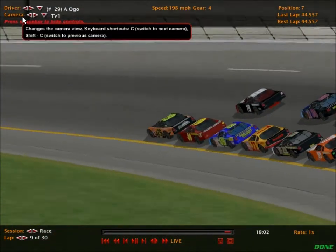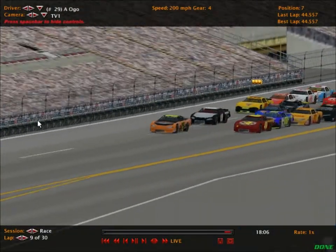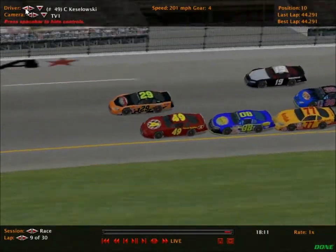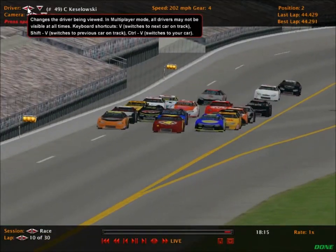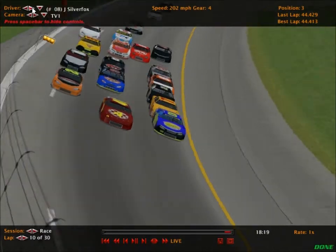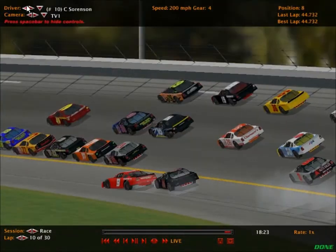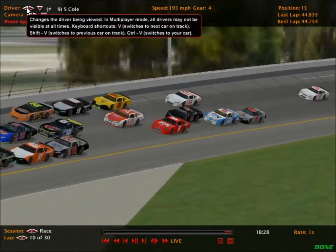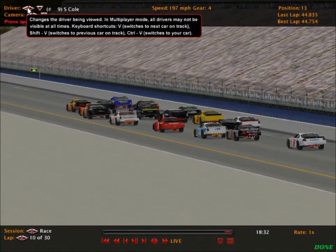Tell you what, saving a car in the crash certainly pays off. That 29 car did some great driving in the middle of that wreck. And now he's the new leader. Here comes Carter Keselowski, number 49. And James Silverfox, number 08. Oh, 4 wide back there. Oh, Seth Cole around. Saves it again. Seth Cole has just made the save of the day in that number 9 car.